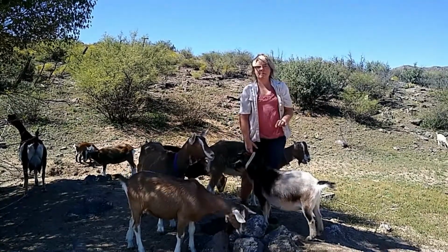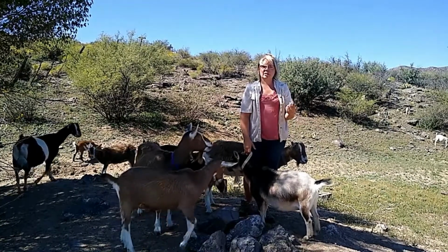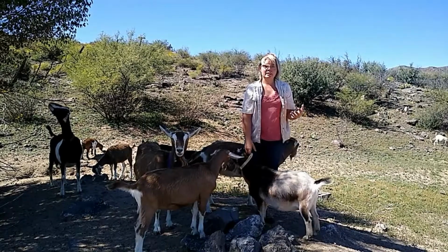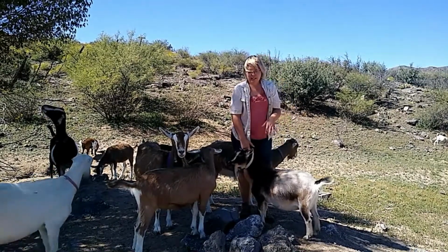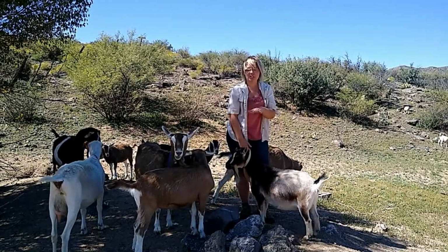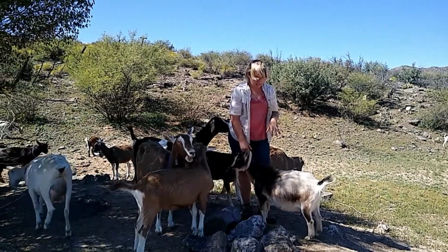They also have higher components than the other breeds, so you don't get as much milk, but you have higher butterfat, you have higher protein. So people like that to make cheese. People like them because they're smaller. They think they're easier to handle. Most of the time they are, than the bigger goats. People like that too when they've never had livestock before.